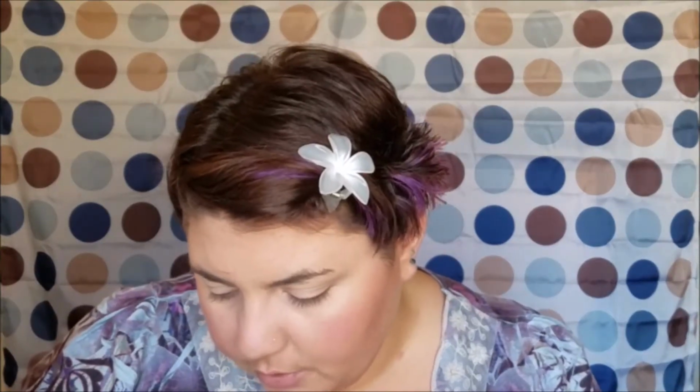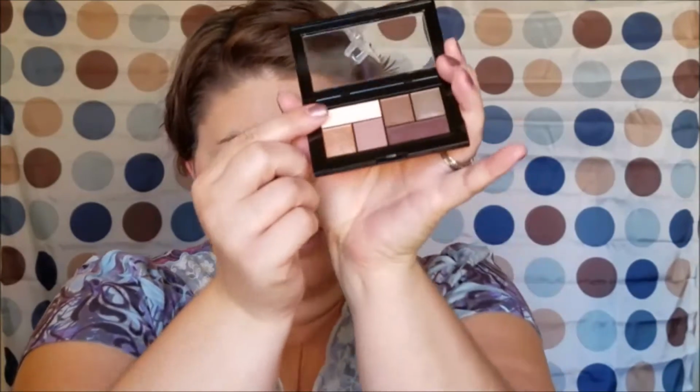I'm wondering if I'll need more. I think normally I would grab another palette and get a transition shade, but I'm just going to go ahead and try and use that as the transition shade today and see how that works. So first I'm going to take that bone color right here and I'm going to put that all over to get us ready.